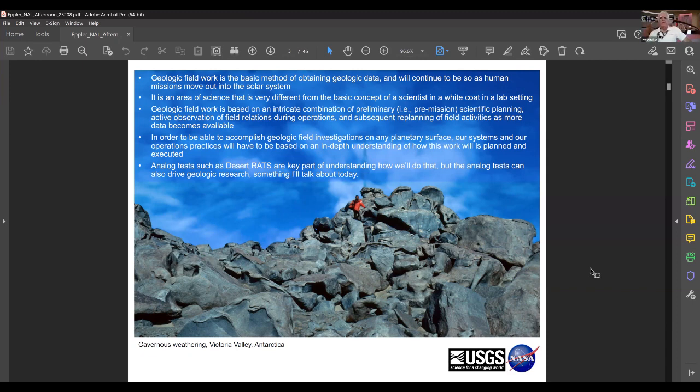So this kind of work is what we will continue to do on the moon and Mars. It's very different from ISS in terms of the kind of science we do. And it's based on a lot of point of observation of field ops and replanning as you go. Field geologists are, by their very nature, operations analysts, because your first plan never survives the first 15 seconds of contact with the rocks in the field. And you're constantly having to take what you're learning as you go and replan as you go.